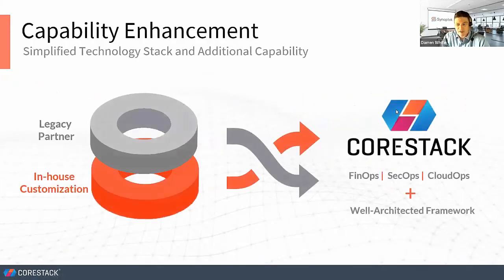So, capability enhancement. Just to give you a little background, Synoptek a couple of years ago went through the process to become an Azure Expert MSP. Throughout that journey, we had to customize our cloud management platform. Some of the core requirements, our legacy CMP did not check the box for, so we had to build it internally in order to pass it. And at the time, I think we were one of 61 global MSPs in the world to have that badge.